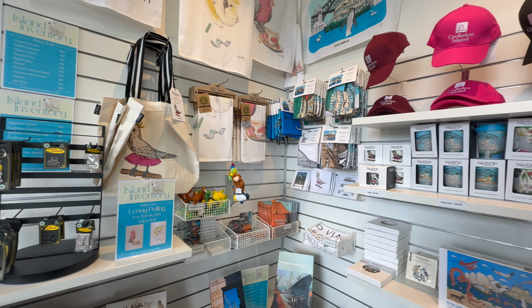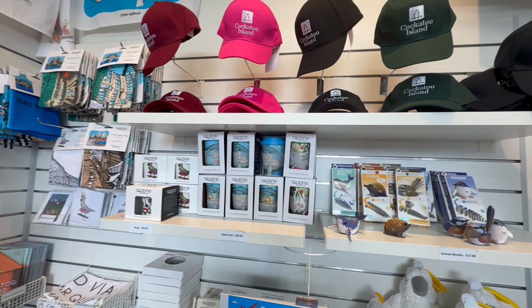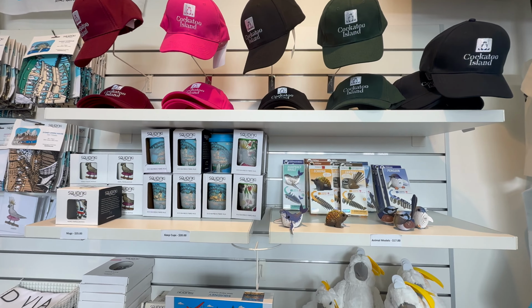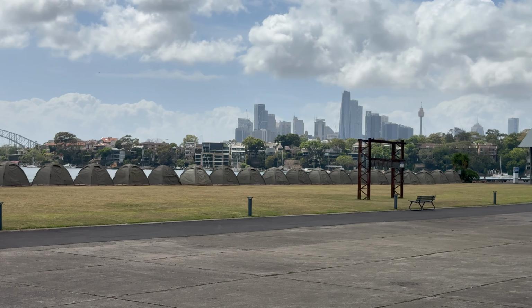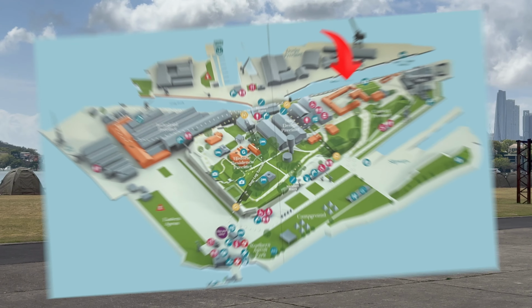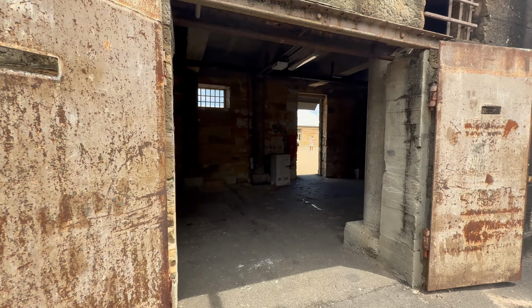Need to book a tour or confirm your accommodation? You can handle that right here too. Stick around because I'll share tour details and pricing later in the video. Oh, and before I forget, I should tell you, entry is free. Our first area for exploration today is the convict precinct.